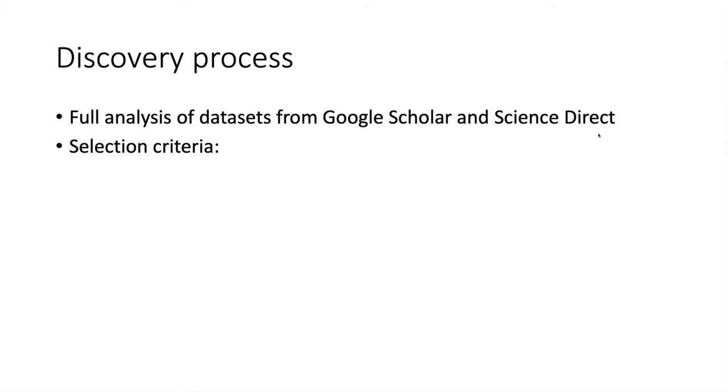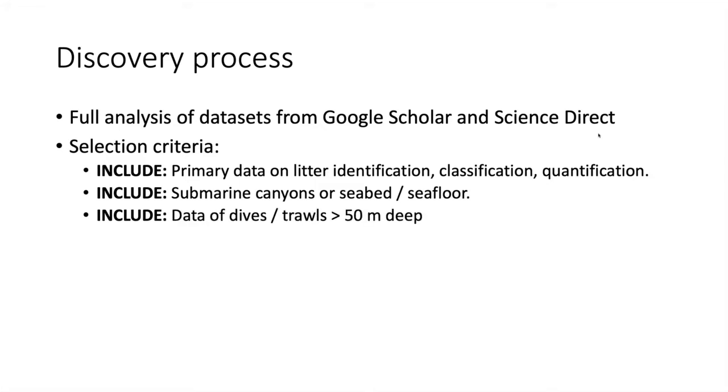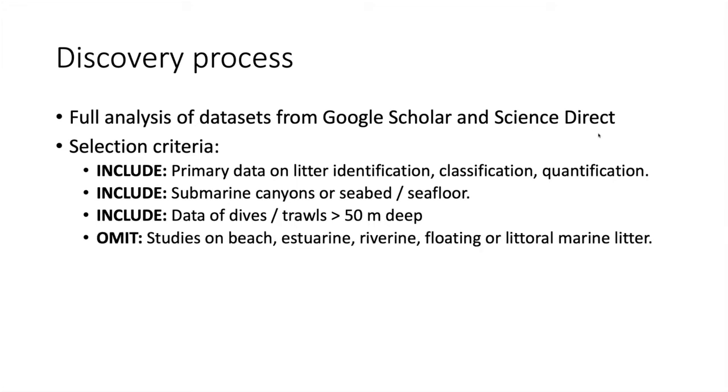So for the selection criteria of the papers I was then going to use for my literature review, I chose papers that had primary data on litter identification, classification, and quantification. I also included papers that had primary data on submarine canyons or the seabed, sea floor, and only papers that had data on dives or trawls deeper than 50 meters, which isn't deep by any means, but that meant that I could omit studies on beaches, estuaries, rivers and aquatic systems, floating or littoral marine litter. And then, like I said earlier, I omitted studies on microplastics.